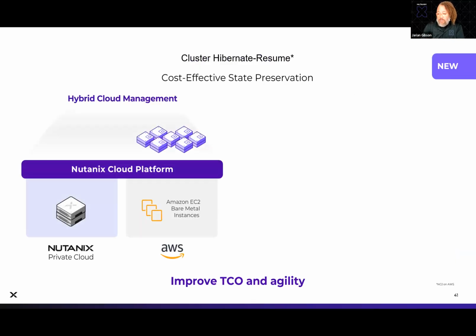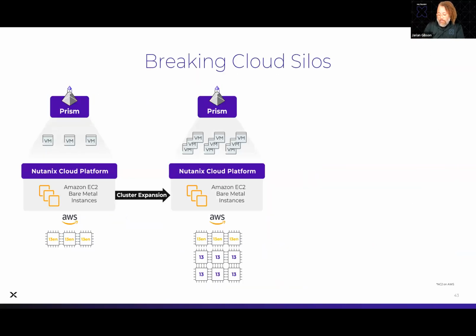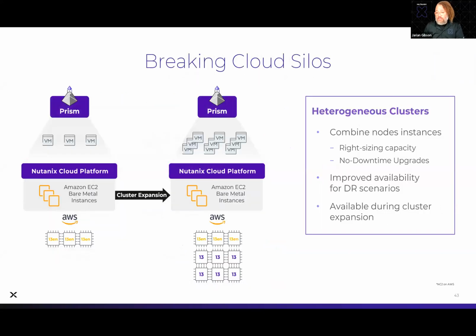And then hibernation, this is the big one. I briefly mentioned this. What hibernation does is it allows you to not incur compute costs when you don't need those physical nodes to run, and only incur the minimal storage cost. When you need those nodes again, you resume the cluster, those get restored back to it, and you're back up and running again, and saving some cost there. We also improved the resume and hibernate time from what it was, for a 3x speed improvement.